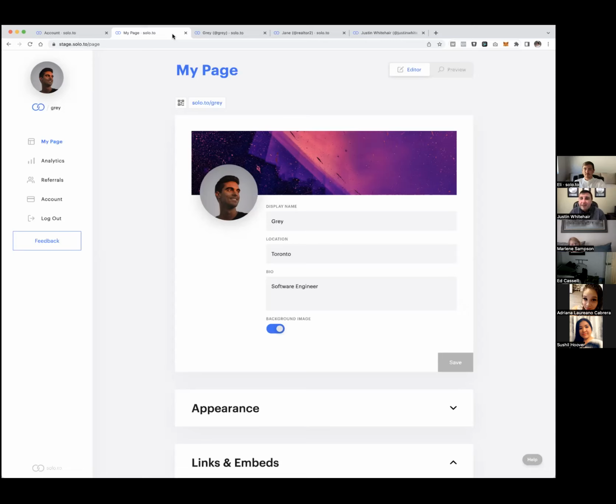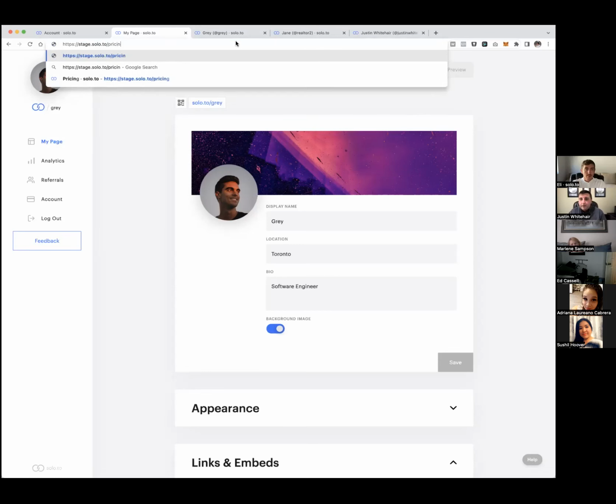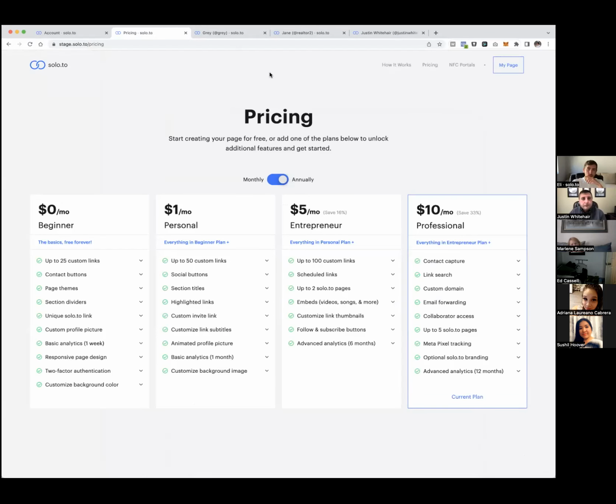And cost wise, I think, correct me if I'm wrong, you got the 3 plans. You got the free. Yeah, so I'll run this over real quick. I didn't even hit on it, but basically we have the free plan and then 3 paid plans, and we offer a discount if you pay annually. Free is going to be free forever. This includes analytics, the profile picture, the sections, different themes, and contact buttons. So all the stuff that's needed for a very straightforward page: here's my contact information, here's my social media.